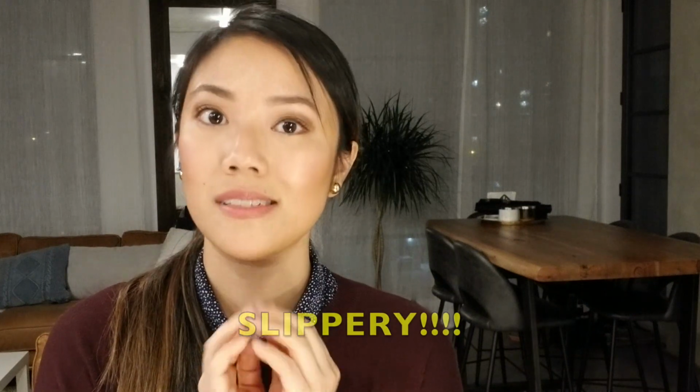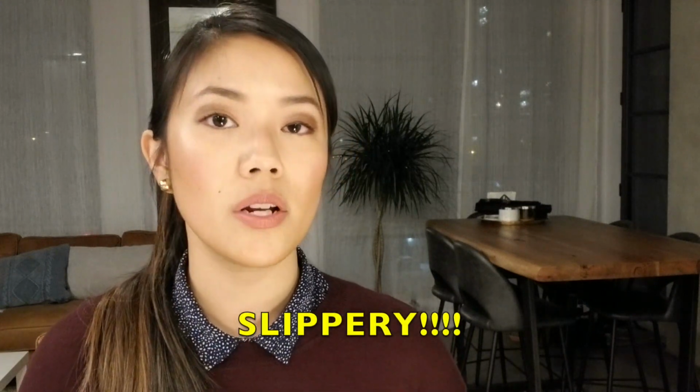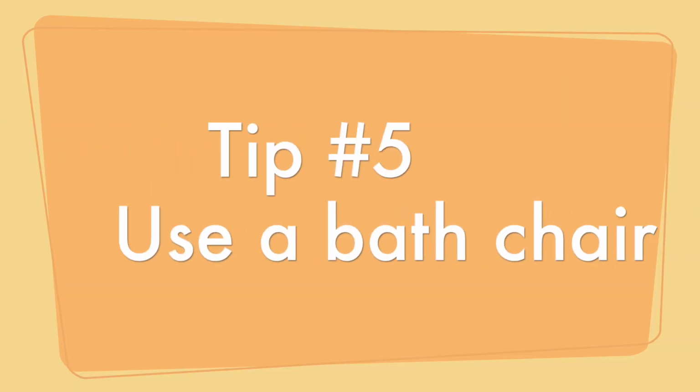Tip number 4 is to use a non-slip bath mat. Soap plus water equals slippery. So you really want to make sure that you take all of the precautions possible so that you don't have a fall while taking a shower. Using a non-slip bath mat ensures that you have the grip necessary to shower safely.